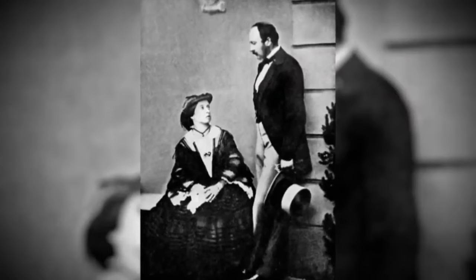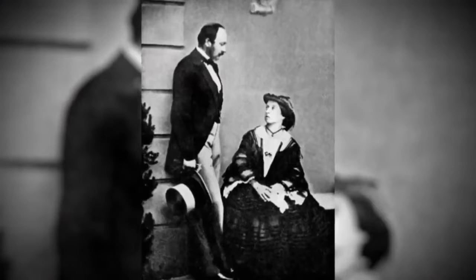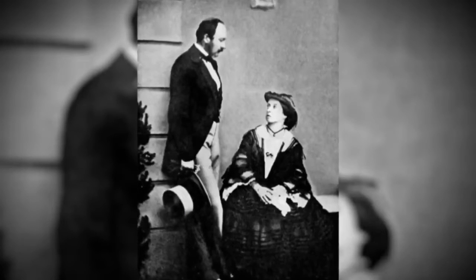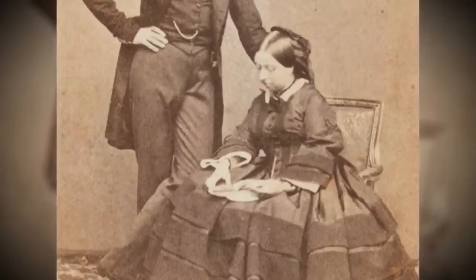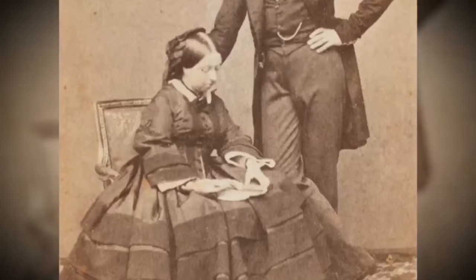Victoria's choice of art at times reveals the passionate relationship that the couple enjoyed, such as Florinda by German painter Franz Xaver Winterhalter. This is a painting that Queen Victoria bought for Prince Albert's birthday in 1852. And if you think of our slightly buttoned up, straight-laced idea of Queen Victoria, this picture looks rather surprising.